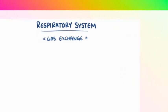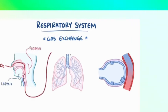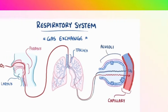Alright, as a quick recap. The respiratory system facilitates gas exchange. Oxygen in the air is inhaled and makes its way through the pharynx, larynx, trachea, large upper airways, conducting bronchioles, respiratory bronchioles, the alveoli, and finally the capillary to be sent to the body's tissue. Then carbon dioxide makes the reverse journey to eventually be exhaled into the world.